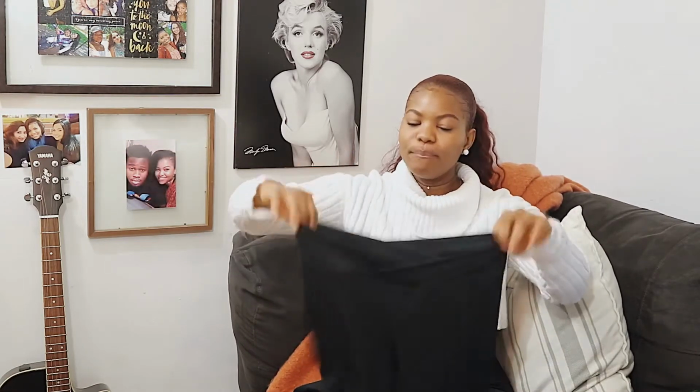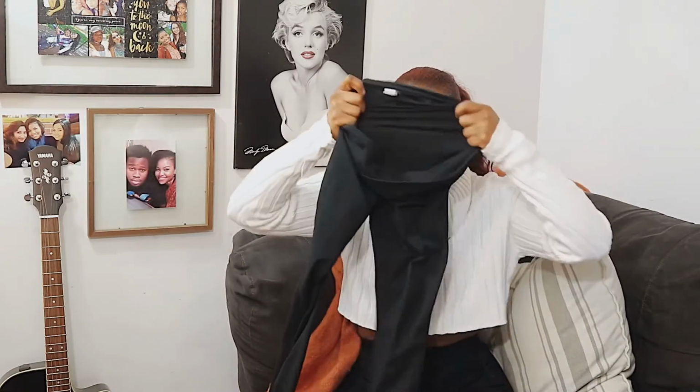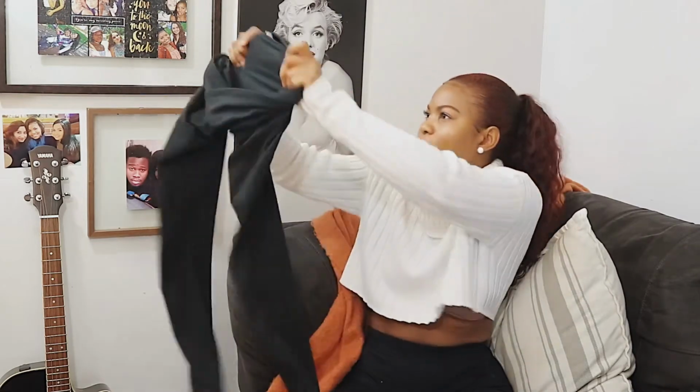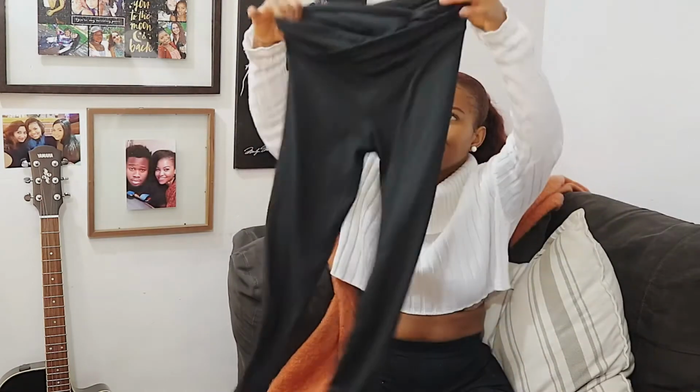If I was to criticize this, I know nobody is asking me for my opinion, but I have to say, I wish they were a bit higher and a bit more snatched on the waist. Other than that, these are one of my favorite leggings. They're pretty thick. They're not really see-through. I mean, if you hold it up against a light, yes. Well, they are slightly see-through if you're doing squats in them, but they're not bad. And they feel very expensive. I mean, they are Fabletics.